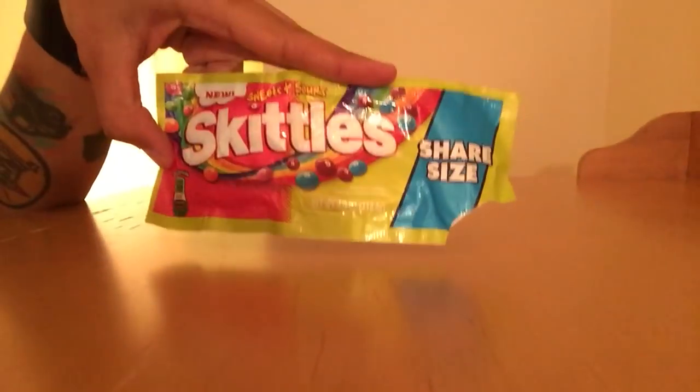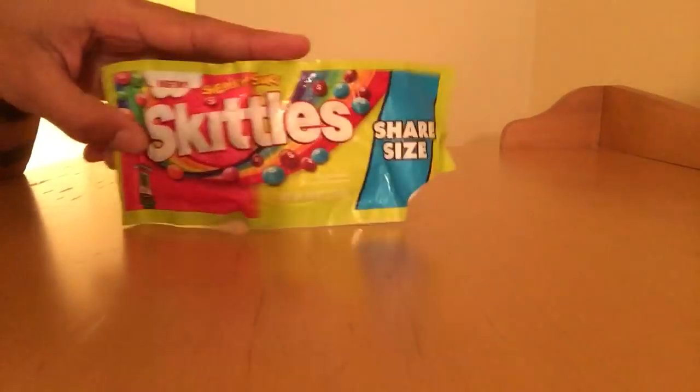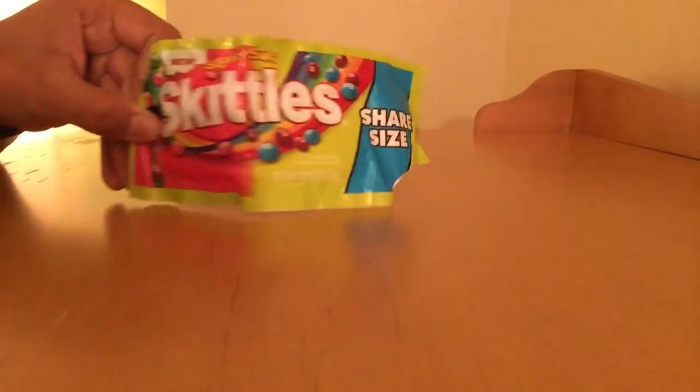And speaking of, the last thing I want to share with you, the theme of this is that I'm dumb. These sweet and sour Skittles are the best Skittles I've ever had. I bought these at LAX, the Los Angeles International Airport, before I came to Orlando.